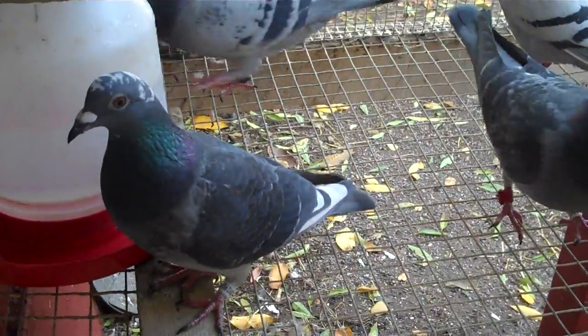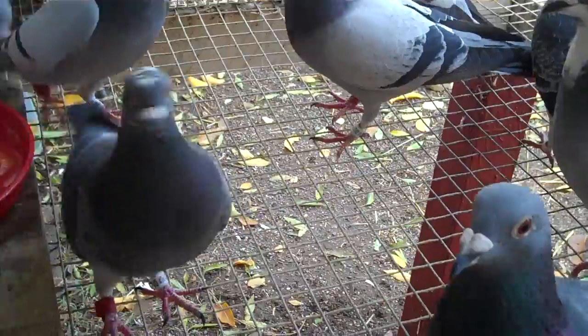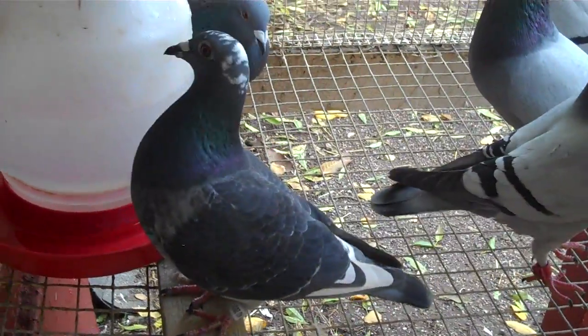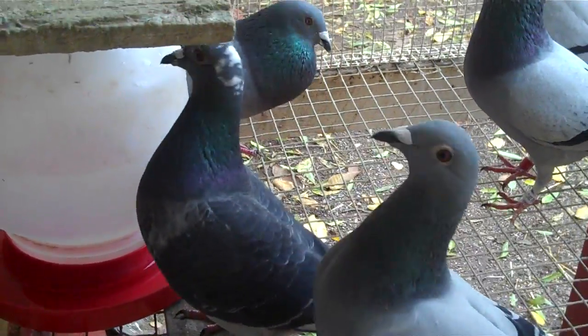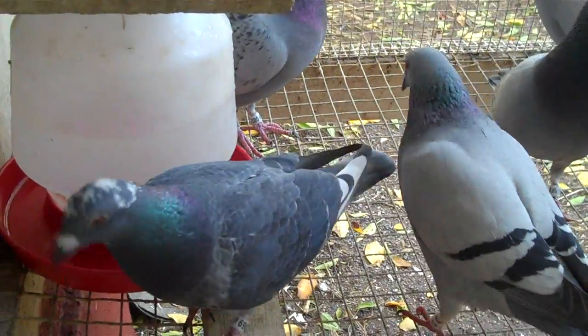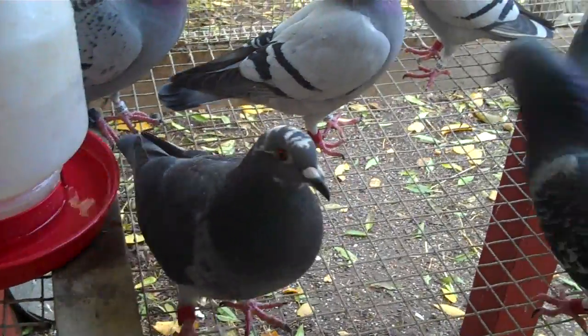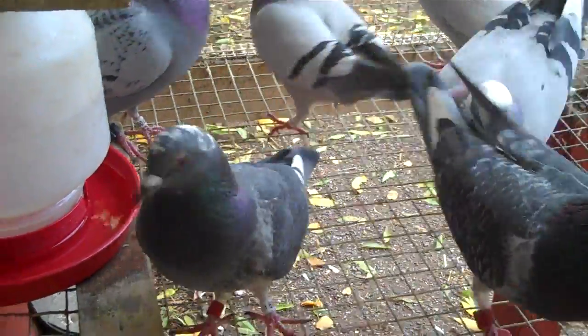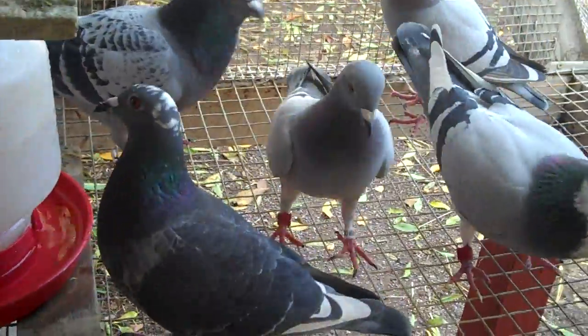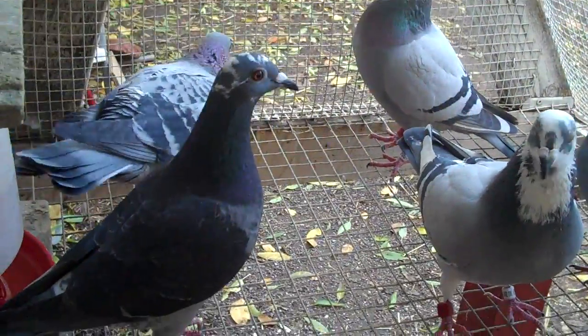This little dark check flew good too. She's down from a hen I got from my friend Andrew Rubel, who owns Rubel Lofts in Pueblo, Colorado. It was a beautiful hen. She was a 2-time winner for Rubel, and then he gave her to me, and I crossed her onto one of my Jansen cocks and produced excellent youngsters.